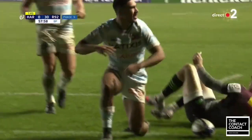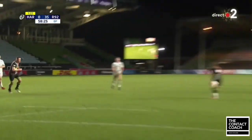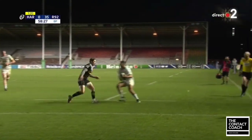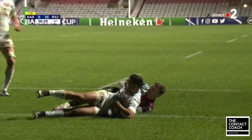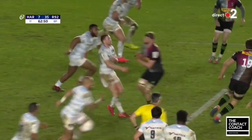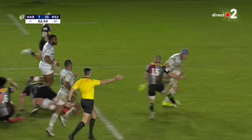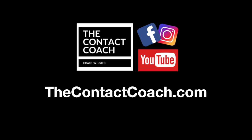Great sequence of play, great 3 or 4 minutes, all attacking pressure through kicking. So it can be done. Kicking doesn't need to be boring. It can be seriously effective as well. And just the last one to finish on, a very familiar sight, what we saw at the very start, a chip over the top. Didn't quite work out, but it's awesome to watch.